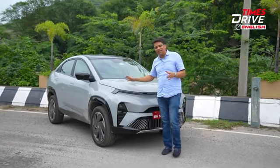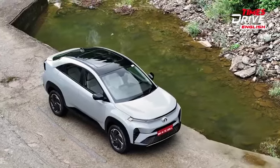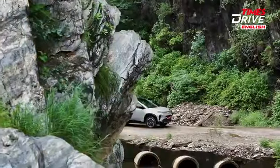But this one here today is a car that we've got, and you've already seen this car in pictures and on video because there's a lot of hype around this car. If you want to read about it, you can please head to our website timesdrive.in, and of course the link is in the box below.